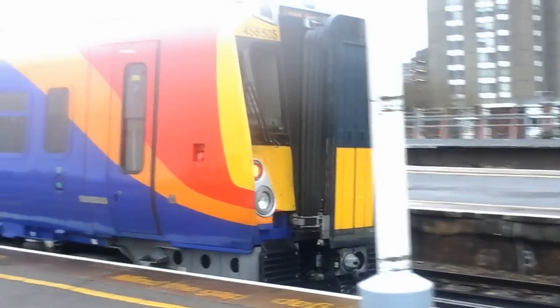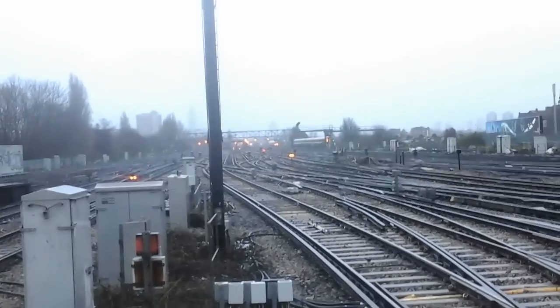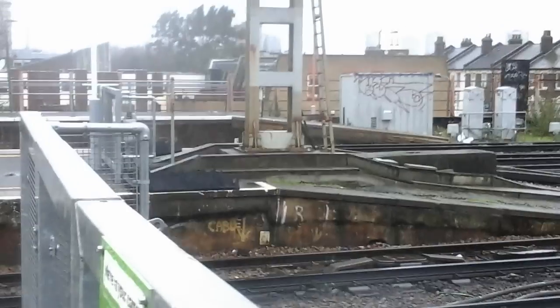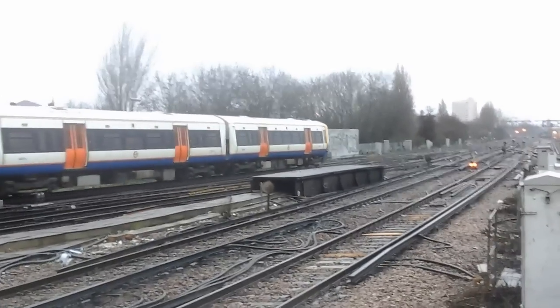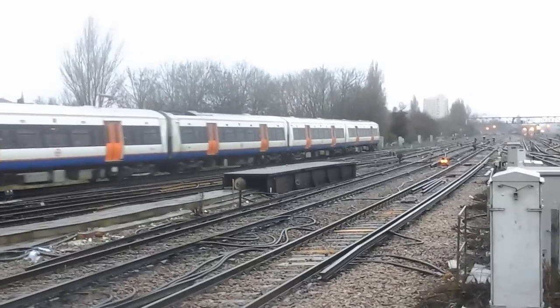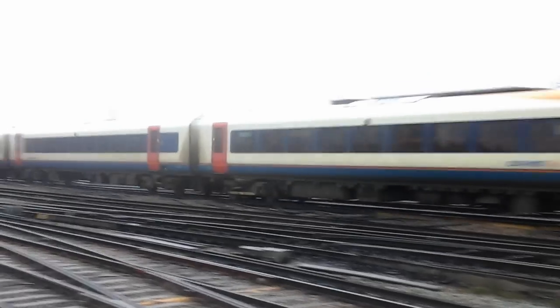Out of the depot, I've got another lot of 450s turning up as well. What have I got going off down there? There's something in the distance. There's also a Gatwick Express unit that's holding fire. Oh, hello. Blimey, there's the wind. Bound for Stratford is going to be... Oh, hello. Right, hold on. I've got 378214. Bound for London Waterloo is going to be 444026.